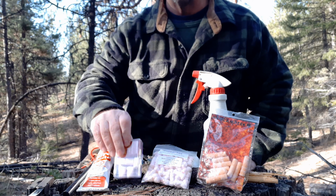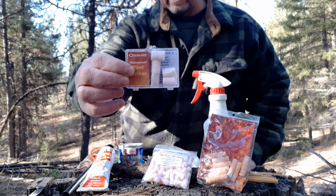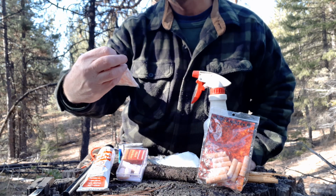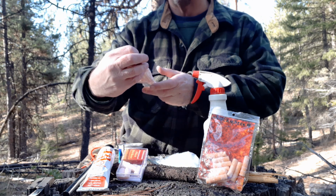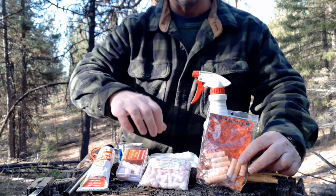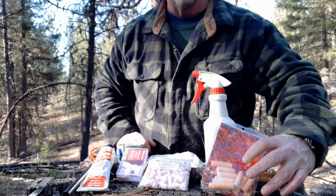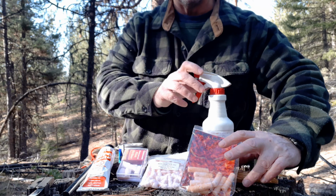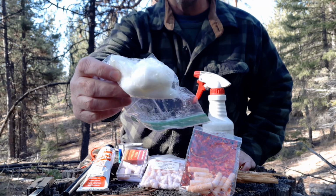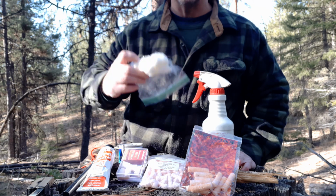I've got Coghlan's supposedly waterproof, we'll find out, fire starters. These are quick fire tinder tabs. Got a whole baggie of those. And Pro Camp Tech fire plugs. Again, with all of those, I have some pet balls. That is cotton balls saturated in petroleum jelly.